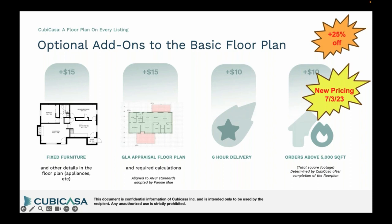You can also choose to get a faster turnaround time. So if you're ready to get the property listed as soon as possible and want to include all the media, they can finalize your floor plan within 6 hours. So that is absolutely amazing.